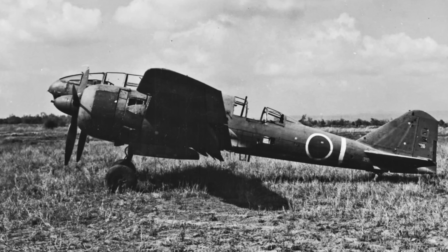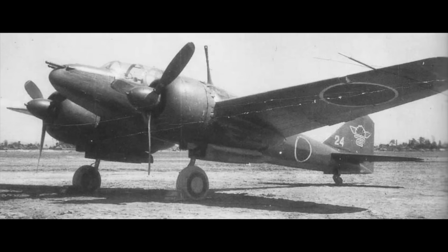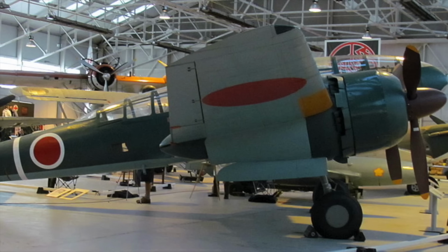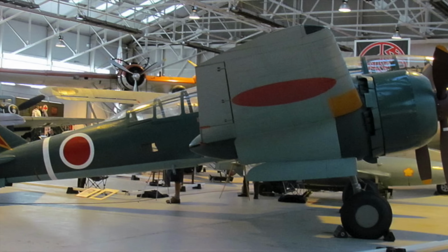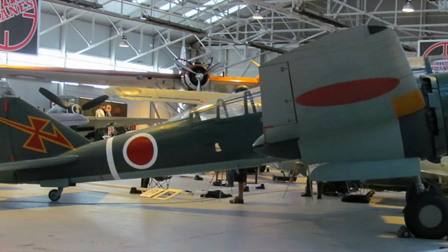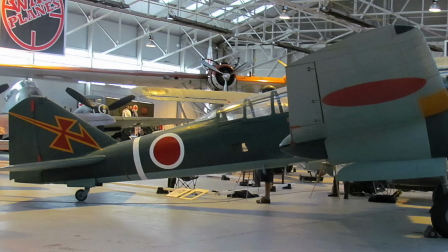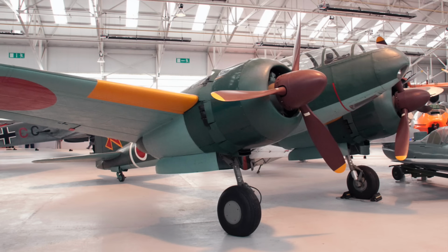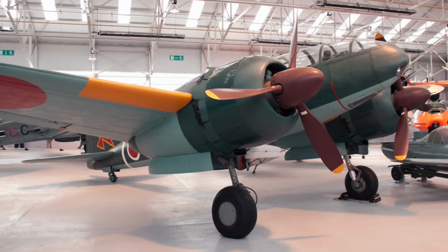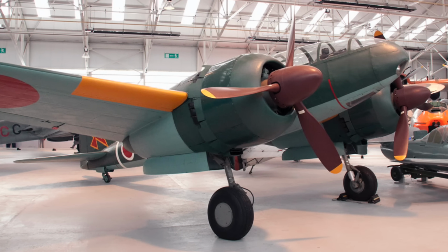Towards war's end, some were modified with cannons and used as high-altitude bomber interceptors over the home islands, trying to shoot down B-29 Superfortresses. Having a crew of 2, the Ki-46 was 11 meters or 36 feet long, with a wingspan of almost 15 meters or 48 feet. Its cruising speed was 250 miles per hour for a range of 1,500 miles and a service ceiling of 35,000 feet. The Allies captured several examples, which were test-flown.